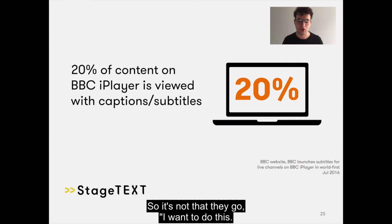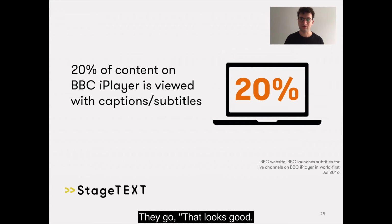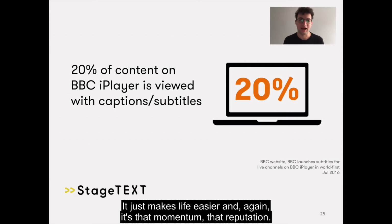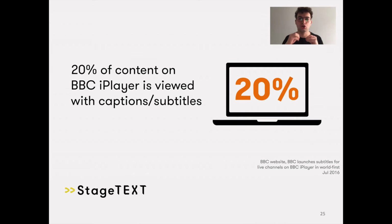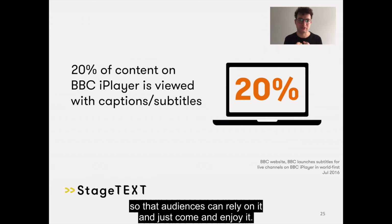So it's not that they go, I want to do this, right, let's go and research to find the one that I can access. They go, oh, that looks good, that will probably be accessible on this date, let's go then. And it just makes life easier. And again, it's that momentum, it's that reputation. So that's something else to think about when you're looking at how you are implementing your access. Make it something reliable so that audiences can rely on it and just come and enjoy.